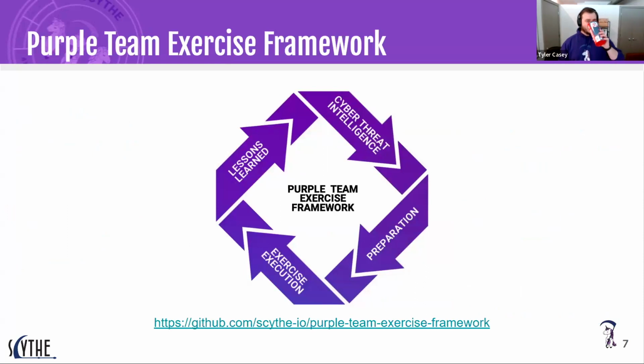So if running a PTE or a purple team exercise is unfamiliar to you, the framework that we have here is a great place to start. It's our framework. It's on the Scythe GitHub. That should be open to everybody. It'll cover the requirements, how-tos, how to take the results and turn them into something actionable, which is what we're going to be talking about here.